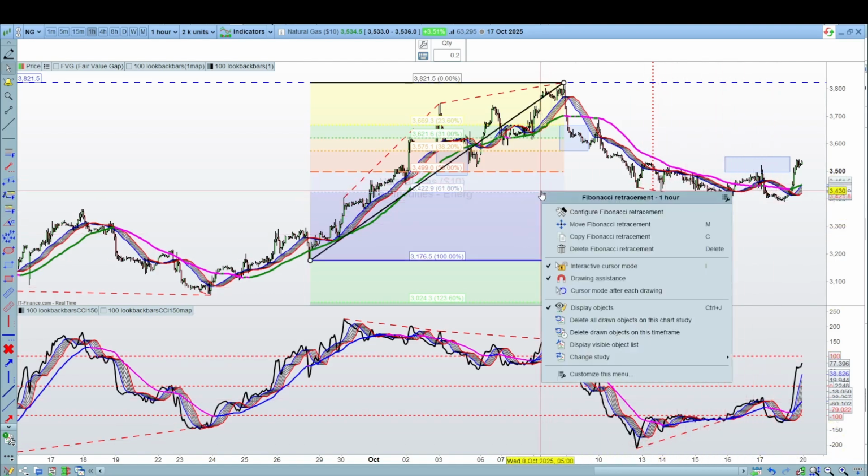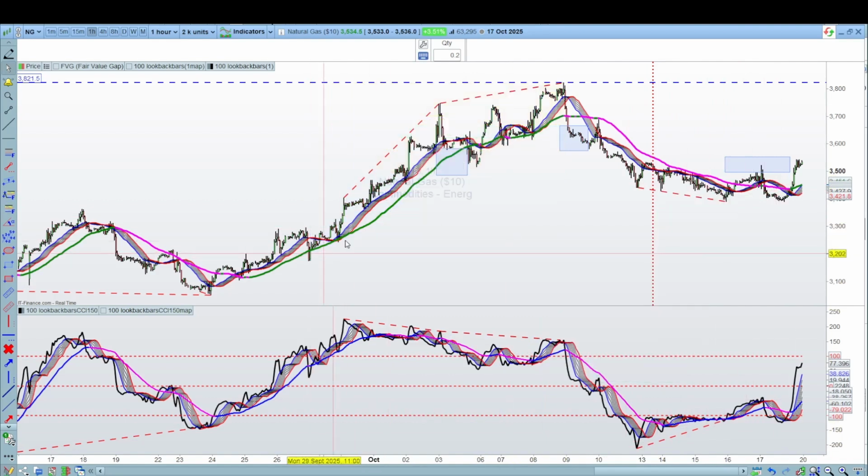So that's how we read the divergence. If I'm going long during this period and I see a bearish divergence, I'll take my opportunity, take my profits and let the CCI and the price do its thing, which it did here. In this case, if I'm going short and I'm seeing a bullish divergence, I take my profits off the table.